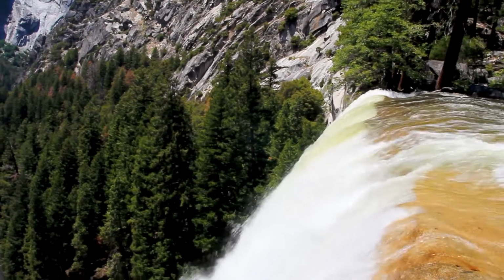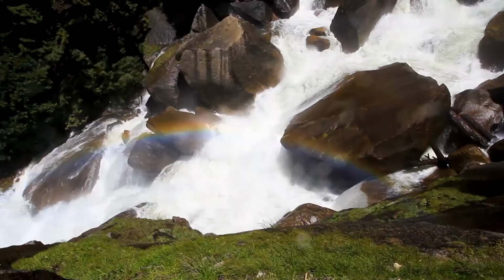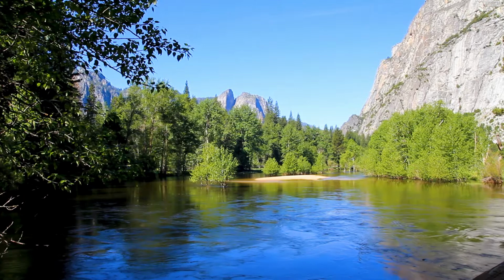If you want to see the full flow of the waterfalls, you should visit the park in May or June, when snow melt occurs. In later months the flow will begin to slow, and some falls can stop running completely by the end of summer, depending on the weather.